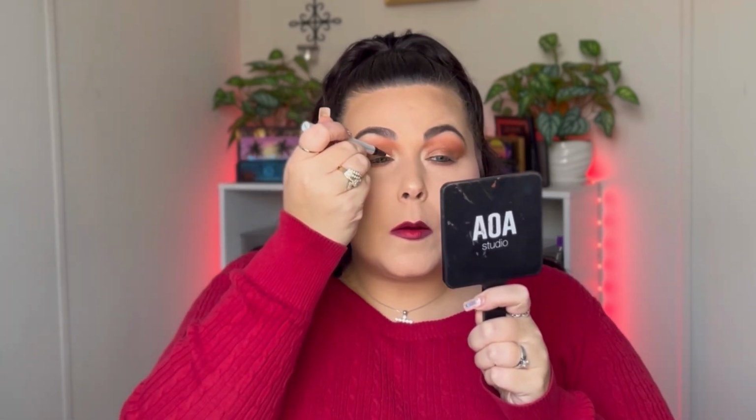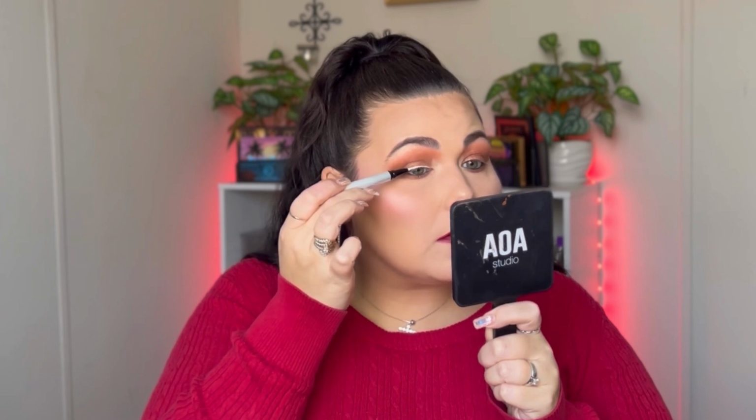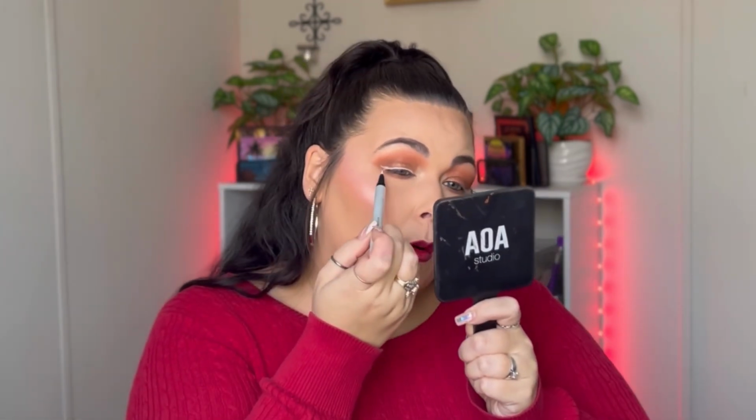So I'm just going to go in and line the top. Just kind of push it and drag a little. And I guess I will make a little wing with it. I feel like I'm not the greatest at making a wing. The white makes me nervous. I don't know how I feel about that. Honestly, not sure how I feel about the white, especially with this look. I feel like the white is cool if you're doing more graphic liners or something. I'm not really feeling it on this look.